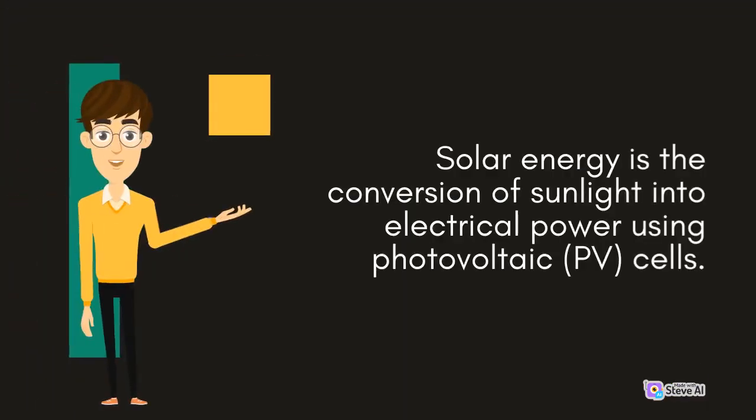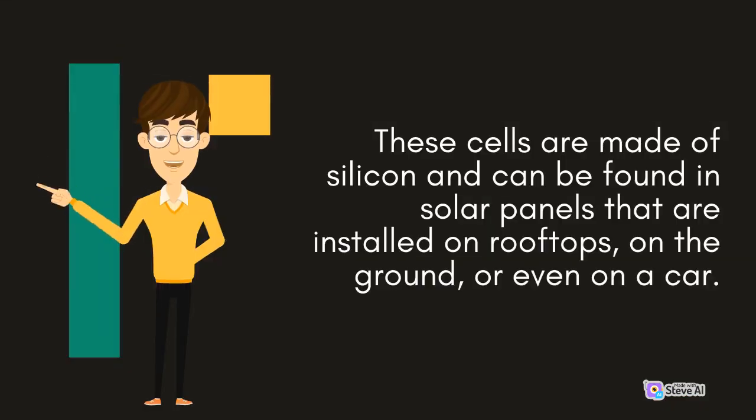Solar energy is the conversion of sunlight into electrical power using photovoltaic (PV) cells. These cells are made of silicon and can be found in solar panels that are installed on rooftops, on the ground, or even on a car.